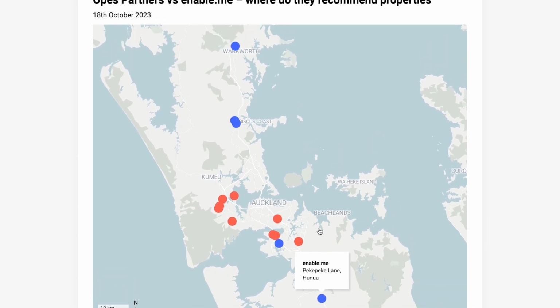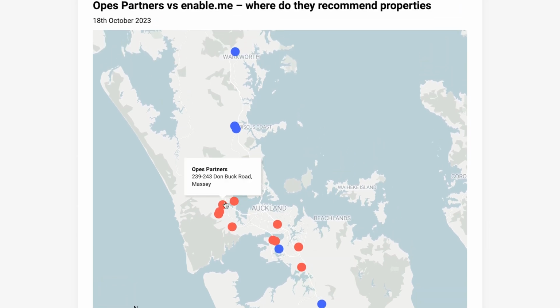If you compare that to the 49 properties we currently have at Opes, most of them are closer to the city centre, whether it be West Auckland or down in South Auckland as well. Now, if you prefer investing in standalone houses on the fringes of a city, EnableMe and Momentum Realty could be a really good fit. But if you'd prefer more central properties, Opes Partners could be the better choice for you.